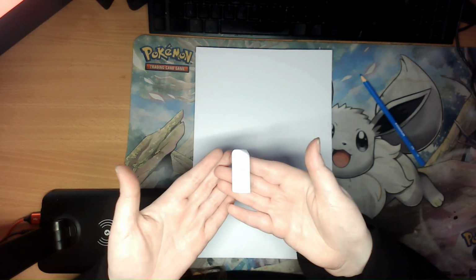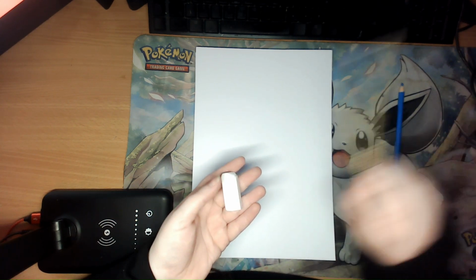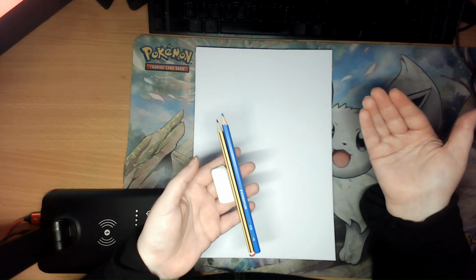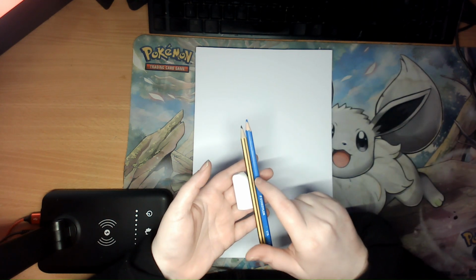Obviously, we'll need an eraser. Erasers aren't very good for coloured pencils, but they're obviously fantastic. I know these are really fundamentals, but it's just in case you're new to sketching. This is like your first time trying it, which is awesome. Do it. But yeah, these don't rub out very well.